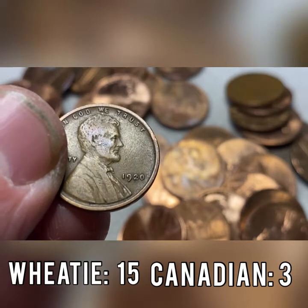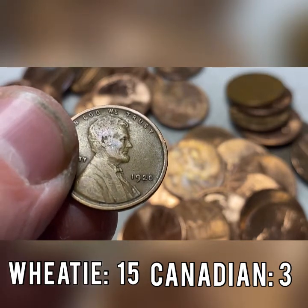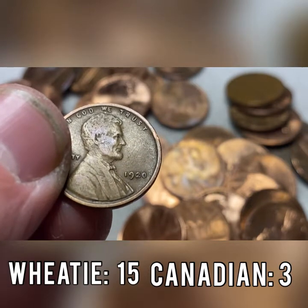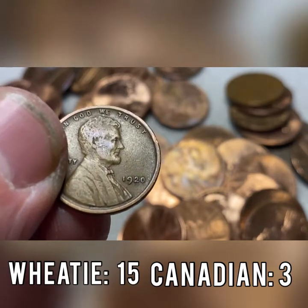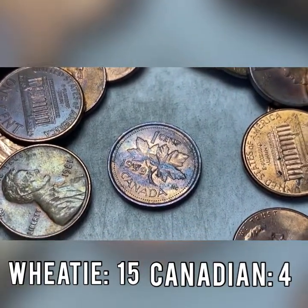Now, this is not a semi-key date. It's not a rare coin per se. 310 million minted, but it is 100 years old, and that's just cool to see. Roll number 21 gives us Canadian number 4. It's a 1999.